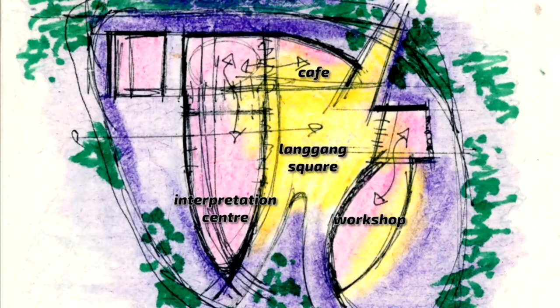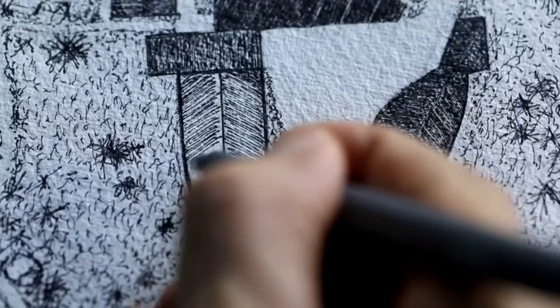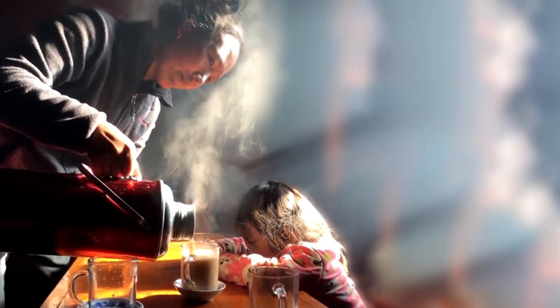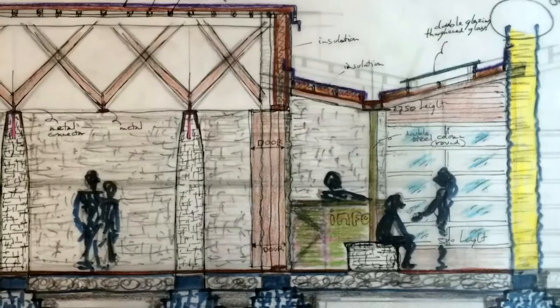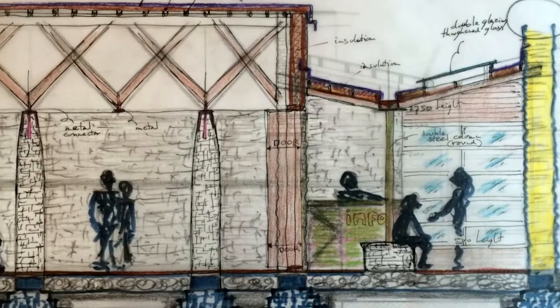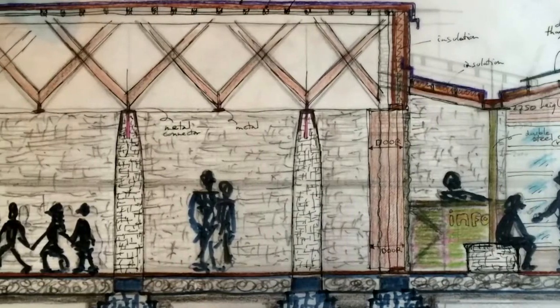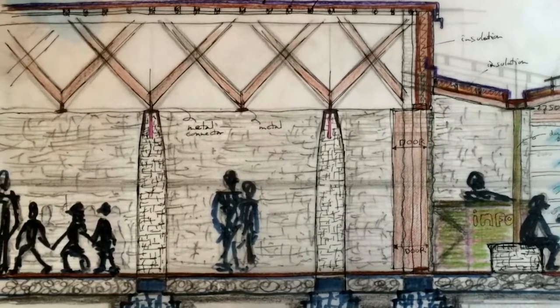Langang is the flat area in front of a traditional Sherpa house. Here you can rest and recuperate. Drink some water, orientate yourself. It is a pause point. Enjoy the cafe and visit the workshop where waste is being upcycled. The interpretation center will provide insight and knowledge for you. Local school children are most welcome.